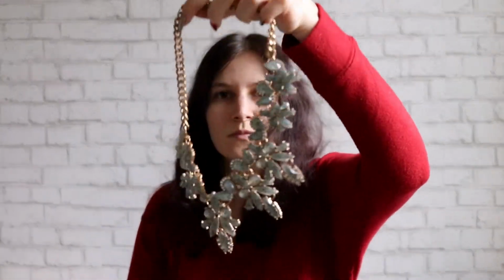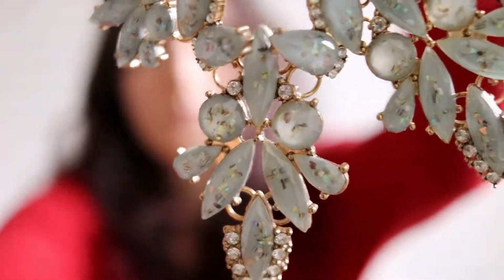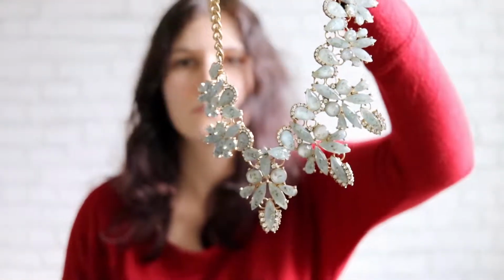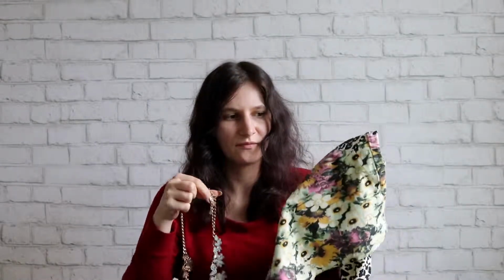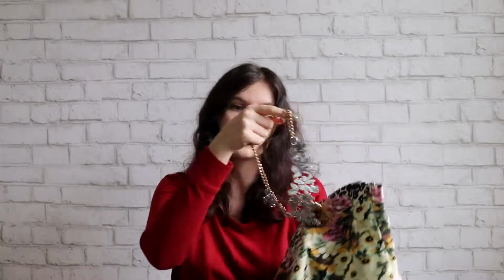But I'm extra, I wanted the drama, so I added this necklace right here. The reason I went with this is because the dress does have a little bit of green in it, and I thought that the green worked well with the green colors in the dress.